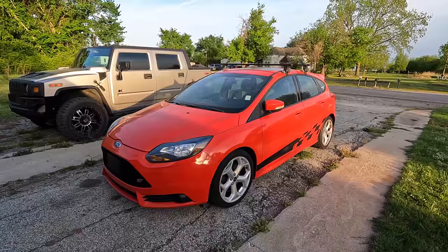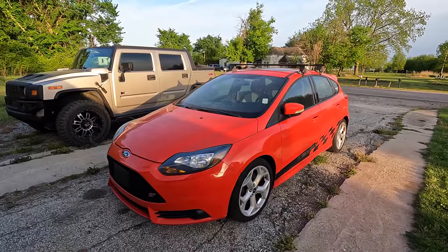This one I think I got for a really good deal. I got it for $7,000. Now there's a couple stipulations to that, or caveats. We'll get into that in a minute. So here she is, a 2013 Ford Focus ST.